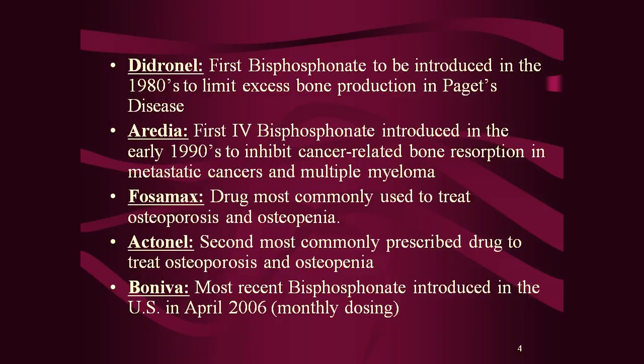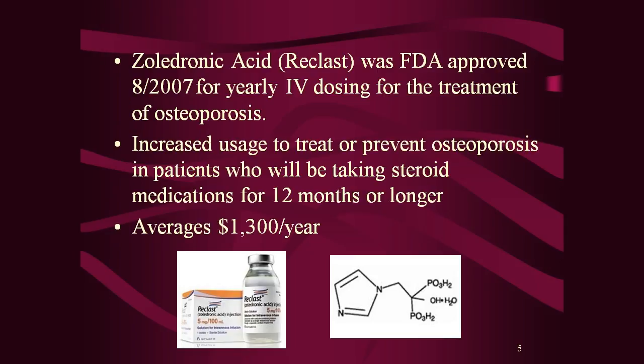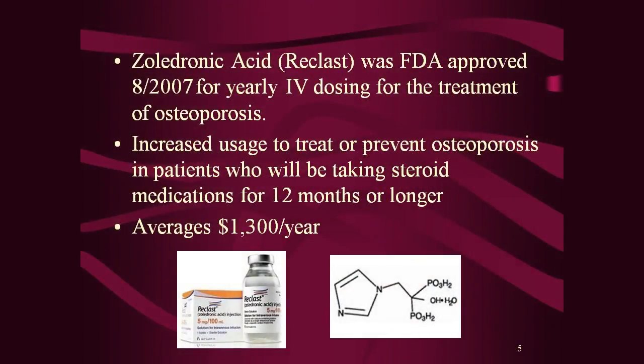You just take one. And then there's another medication, which is more recent, called Reclast, which was approved in 2007. Instead of taking it monthly, you get it yearly. So you come in, you get a shot once a year, and then you're good to go. Oftentimes, this medicine has been used more to prevent osteoporosis in patients who are taking steroid medications for arthritis. So if you have other reasons to be taking steroids, then oftentimes they'll use this along with that. I've seen Reclast a little bit more often with that. The cost of this is about $1,300 a year. So the one-time shot is $1,300, not cheap.